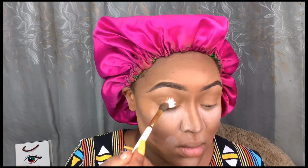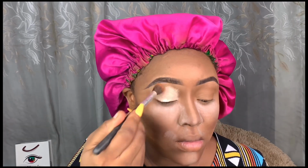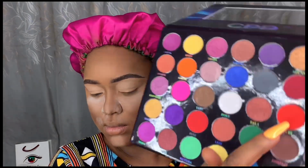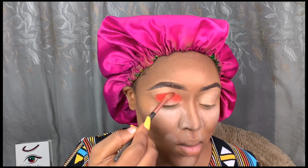I'm using P. Louise base in 01 as my eyeshadow base, and you just want to pat that all over your eyes and still use a brush to pat it in. You don't want to drag it, to cause your eyeshadow to crease. I'm going in with this orange, and I'm creating an illusion on my eyes. I didn't really want to do cut crease, but yeah, here we are.